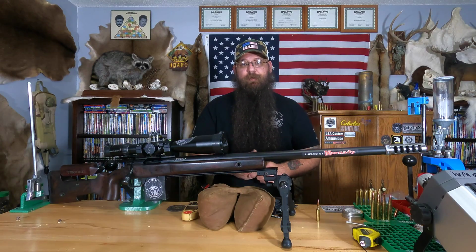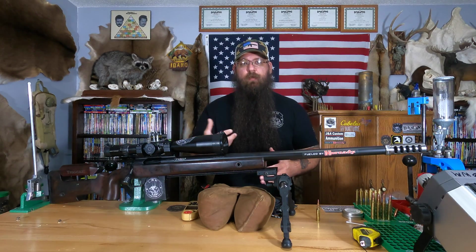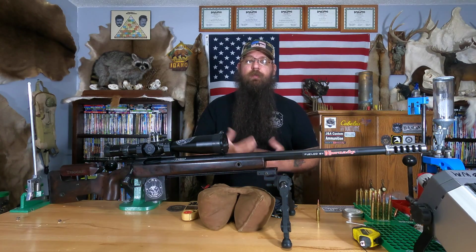Now, there's debates on, people say, oh, you have to have a custom. You really don't need a custom to long range hunt. There are some very good factory rifles that can do it, but a custom is that much better. You have better equipment, it'll be more accurate, and it'll get the job done. Really, it's up to your budget though, but you need a good, accurate rifle.